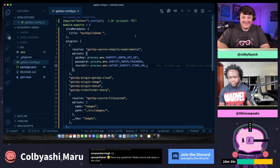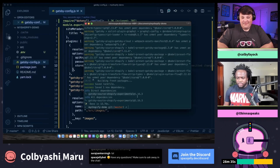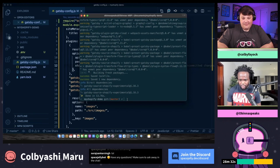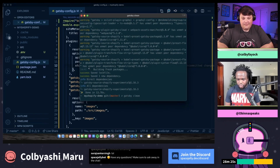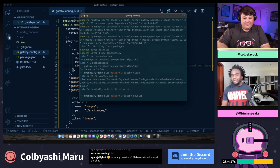So I save and we're set, right? Let's see if we're actually connected to anything. I'm going to clear. I have everything saved, right? I'm just going to do a Gatsby clean, just to make sure, and then do Gatsby develop.